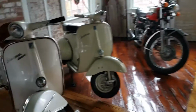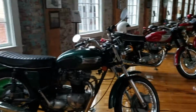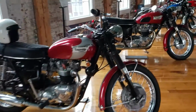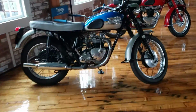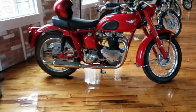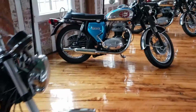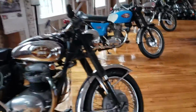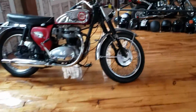A couple Vespas. I said that this was the one where the Vespas were. The colors in this portion of the mill are just awesome. The floors and this is our British row here in the museum. Our British display, and we've got the BSA section following the Triumph section with some significant museum quality BSAs.